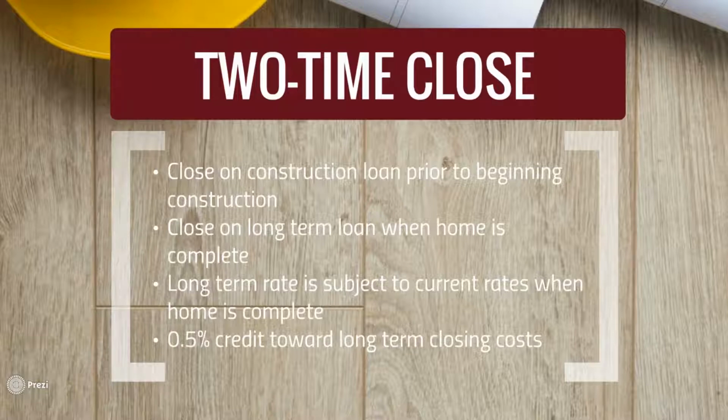Now, the one thing that I will say, we do give you a credit because we recognize that there are 2 closes. We give you a credit of 0.5% of your loan amount towards your long-term closing costs, so that those closing costs will be almost covered by that 0.5%. Really, at the long-term loan, all you're going to be required to pay again is your title charges, and then setting up your escrow charges and updating the appraisal and credit.